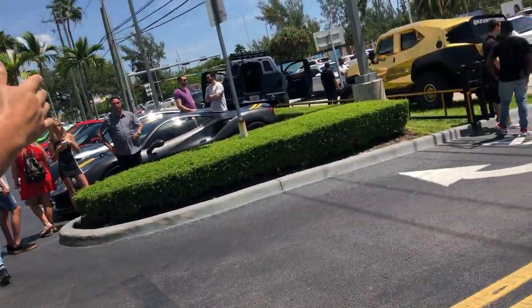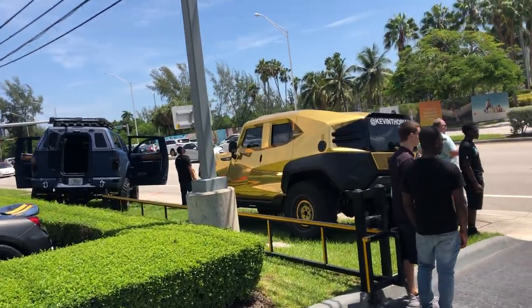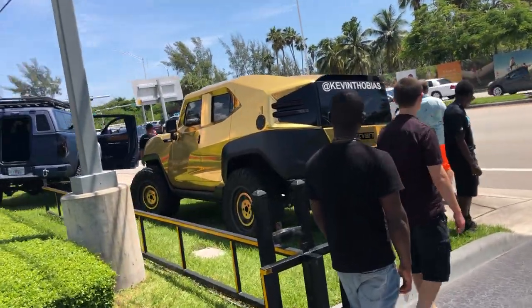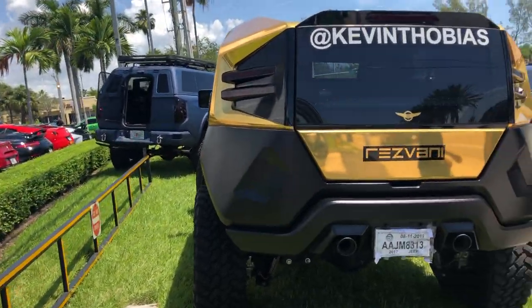That truck over there. I've been seeing this truck and similar trucks, and I've been trying to inquire about it, and nobody really knows about it. Now, this truck is crazy. I just want to show you a quick run around. I don't even know what this is. But come on, guys.